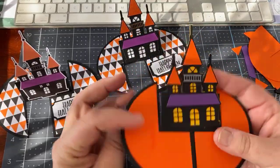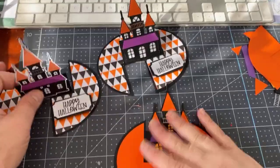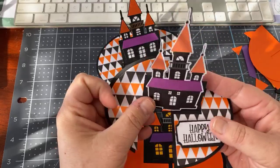You can change out colors and patterns, paper, that sort of thing, and you can try it out. So I hope that you learned a lot. I actually put this on the wrong side. But I hope you learned a lot. I do love interactive cards myself. So this is the way it would come in the card. And then it would pop out like this.